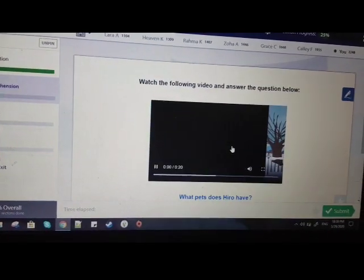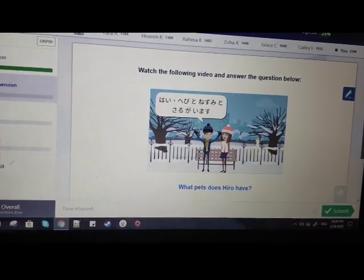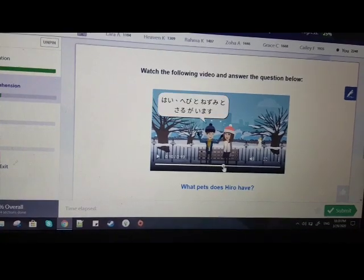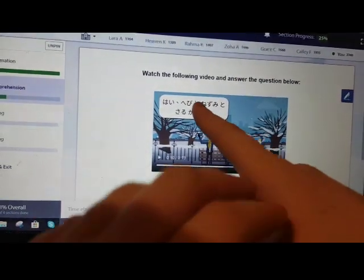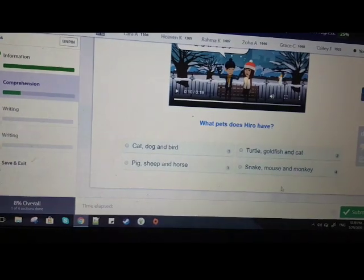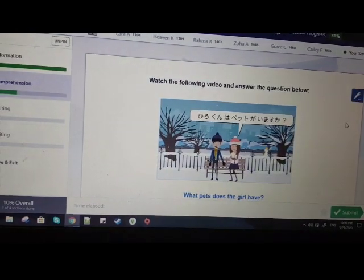What pets does Hiro have? ヒロ君はペットがいますか? はい。ヘビと snake and ネズミと mouse。 サルがいます。 Whoa, that's three. Let me just remember. Wasn't ネズミ a mouse? ヘビ. So snake and mouse and monkey. Right? Snake, mouse, monkey. I did it. Yay.